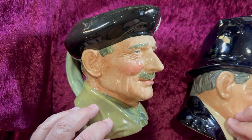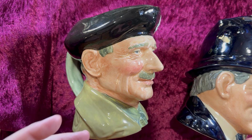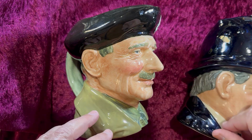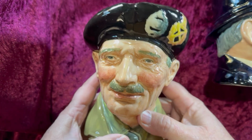So what have we got for you today? Well, this may not be everyone's cup of tea, but they are certainly collectible and people enjoy these objects. Now there is a military twist to these as well as a civilian twist, and what we're talking about here, if I move this one out the way, are character jugs.